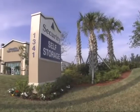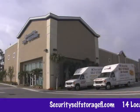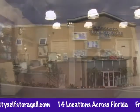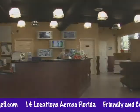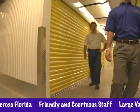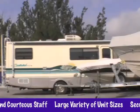Security Self-Storage provides month-to-month rental space to individuals and businesses in 14 locations across Florida. Many people only think of storage when they're preparing to move. That's a good reason, but whether you're at home or the office, space always seems to be at a premium. We have units available in a variety of sizes to accommodate most any need, from vehicles and equipment to furniture and files.